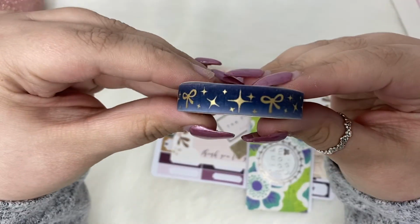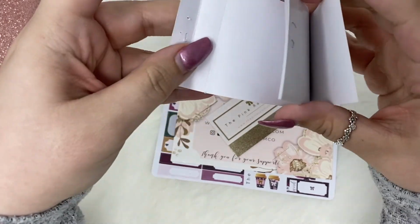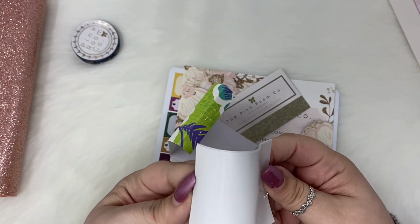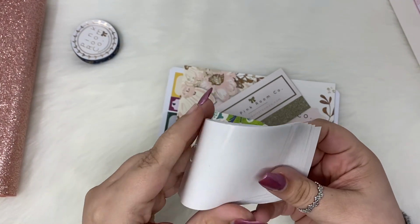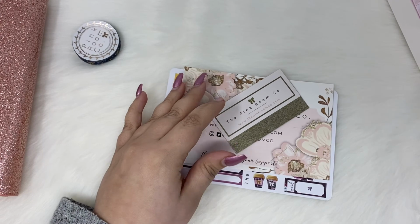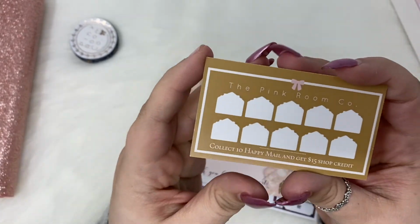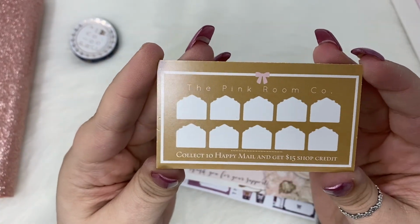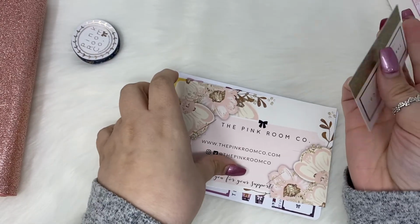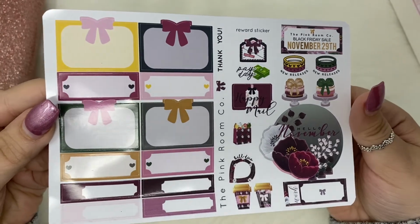I got this little washi roll. When I opened this, it came undone, so I think it's just one of those reusable sticker pages so that you can put freebies on it, which is really nice to have to take on the go. And then here is her business card, and on the back you can collect 10 Happy Mail and you get 15 shop credit, which is very generous. And that's what the card came on. And then I got this little sticker sheet.